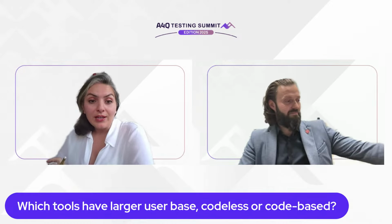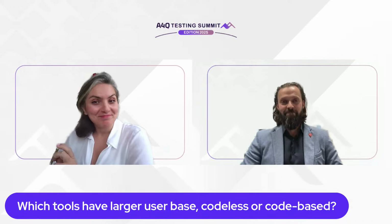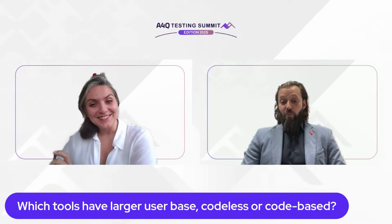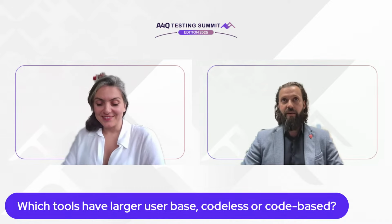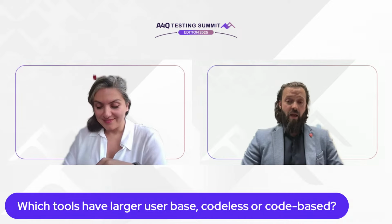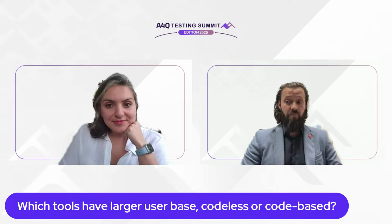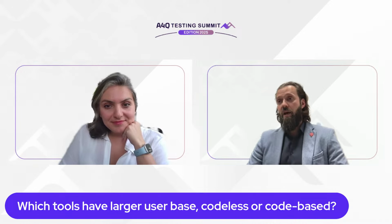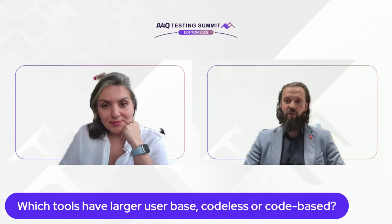Which tools have larger user base, codeless or code based? Well, I would definitely say that code-based is more widely used because it's more affordable. I think it's quite common choice of small businesses, medium-sized businesses, and even larger businesses. I'm pretty sure they have experienced that and went through that experience.